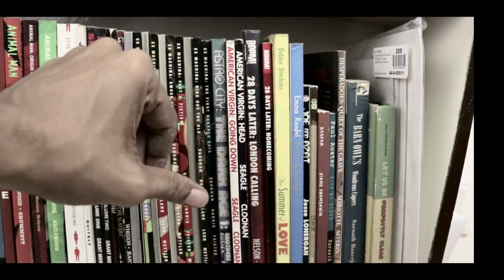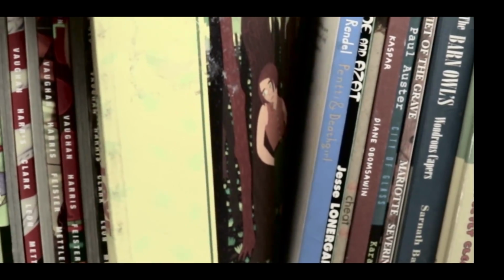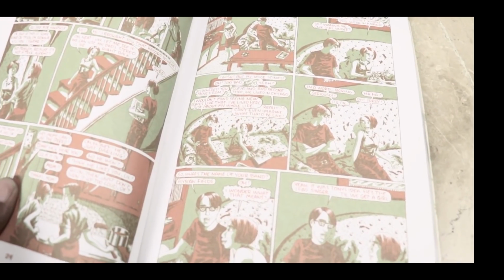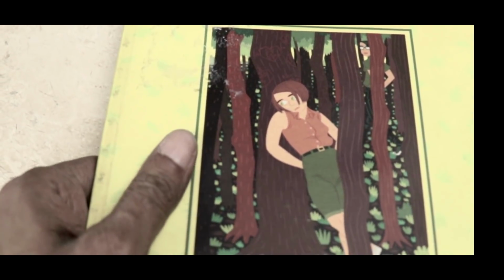Not bad, not great. 28 Days Later. Debbie Dreschler's Summer of Love, something I really enjoyed, very interesting and very honest sort of storytelling. I just didn't understand why the color scheme was like this, but still, it's a great story about a summer of love and very well written. Really good.